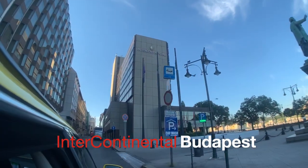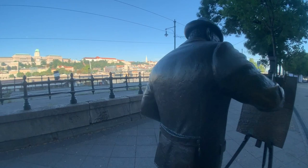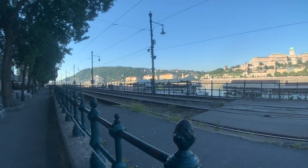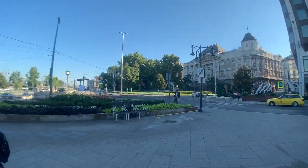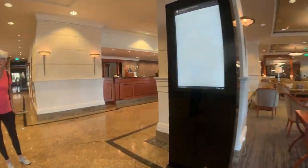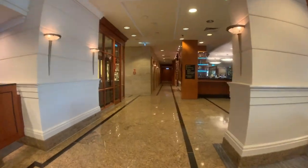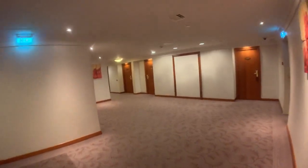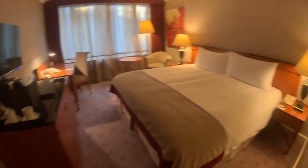$14.34 in the window. Okay, I'm going to the InterContinental. That is our hotel for one night. I'm in room 208, big hallways. All right, I've checked into the InterContinental. It's beautiful, we got a king room.